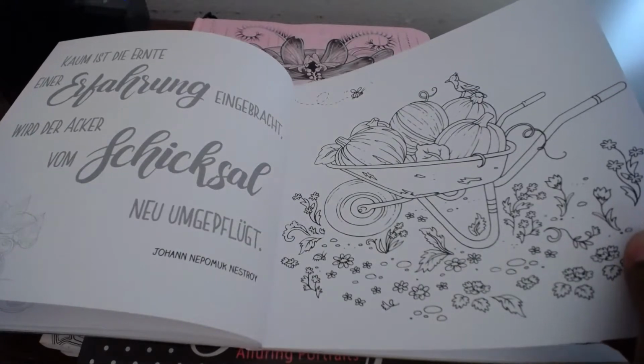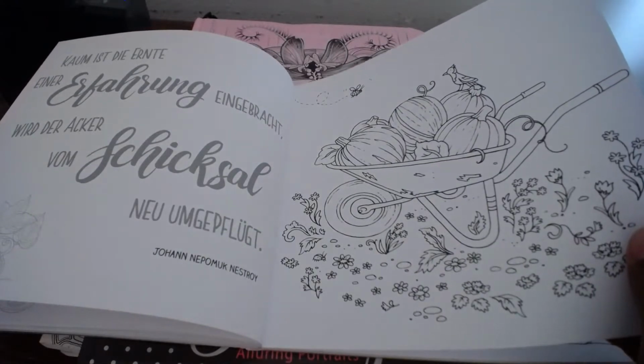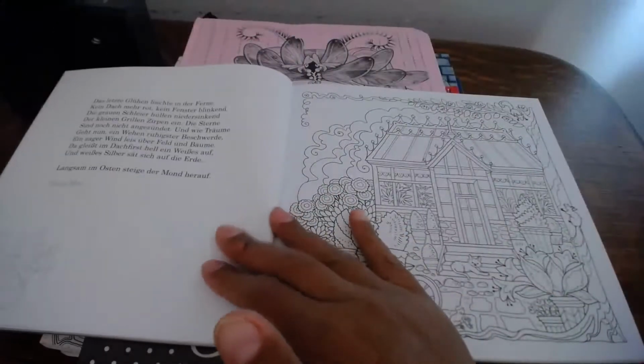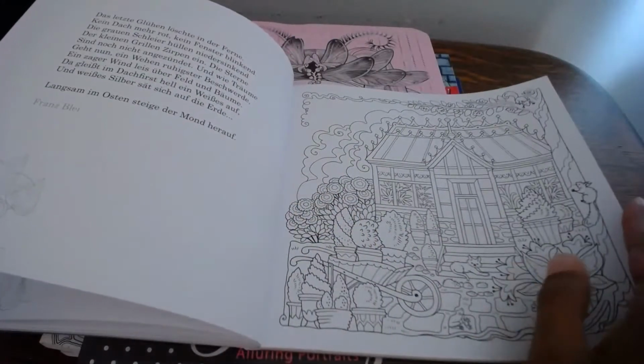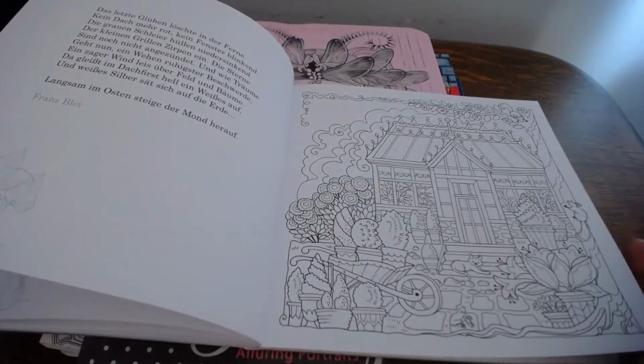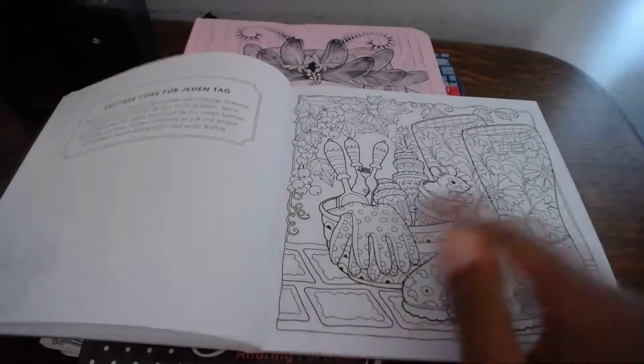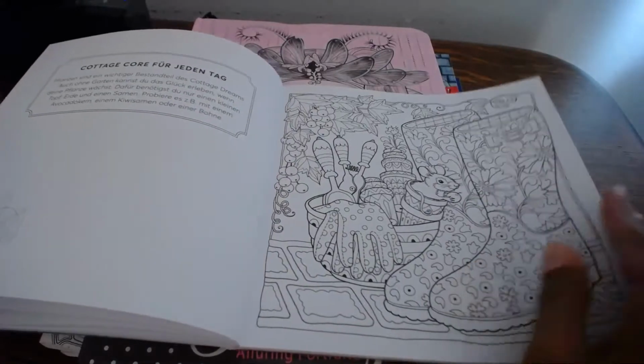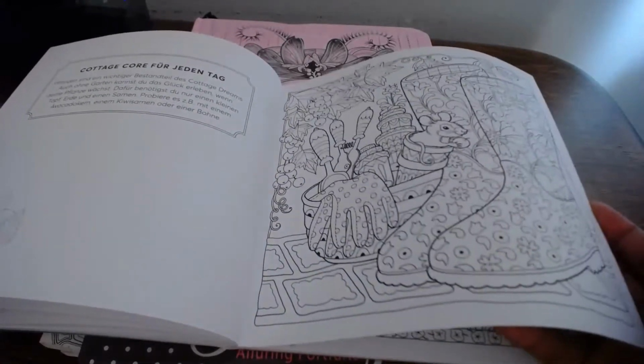So yeah, I like things with pumpkins, watermelons. Oh yeah, this is pumpkins. See, I like these little books like this, nice little cottage books with the cottage. That sounds really good, marinara or cinnamon and powdered sugar. The thing with the Christmassy thing.